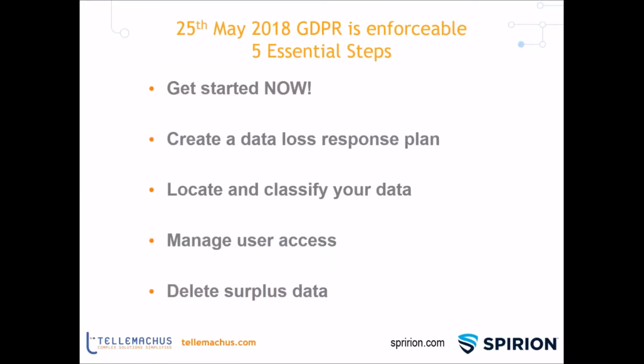And we went through 5 essential steps in preparing for GDPR. Most importantly, if you haven't already, get started now. May 2018 is fast approaching, and this is the biggest shake-up to data protection in 20 years. Second, create a data loss response plan, and we went through the ways in which that can be done and the benefits that it can bring to an organisation in responsible data management.